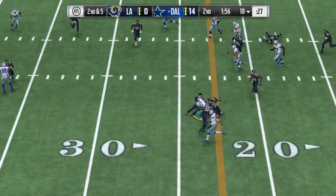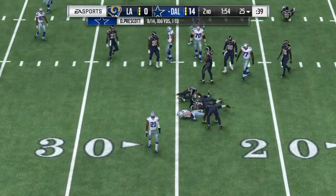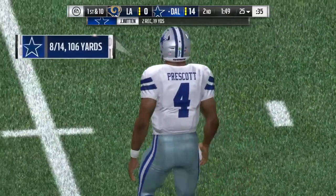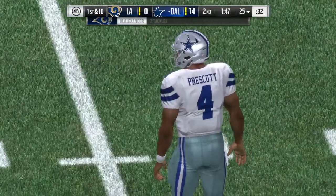And this one complete to Winton over the middle. And down he'll go at the 25. It's a 7-yard gain there, and it's good enough to move the chains. And there's another completion to the tight end.